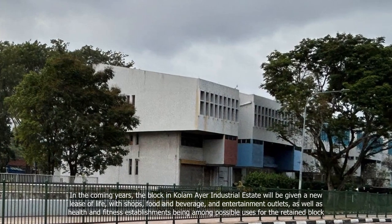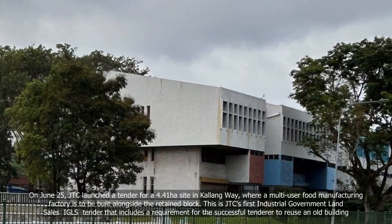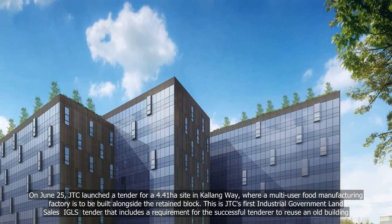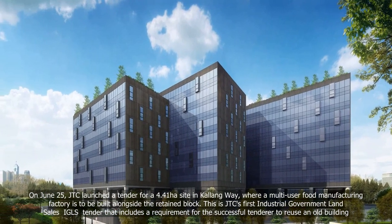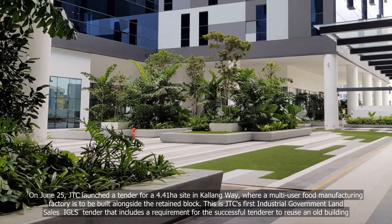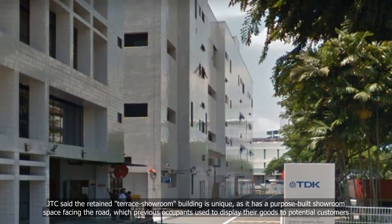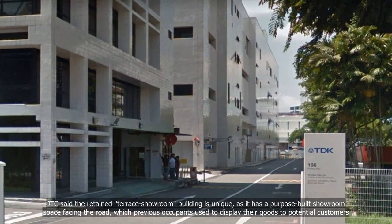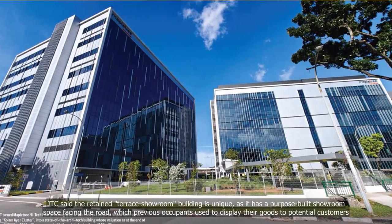retained block. On June 25, JTC launched a tender for a 4.41 hectares site in Kallang Way, where a multi-user food manufacturing factory is to be built alongside the retained block. This is JTC's first industrial government land sales, IGLS, tender that includes a requirement for the successful tenderer to reuse an old building. JTC said the retained terrace showroom building is unique as it has a purpose-built showroom space facing the road, which previous occupants used to display their goods to potential customers.